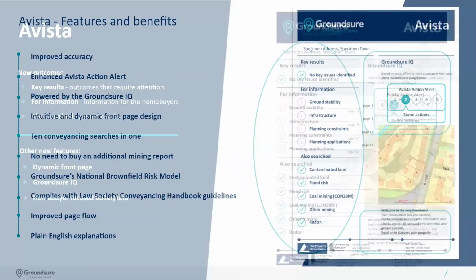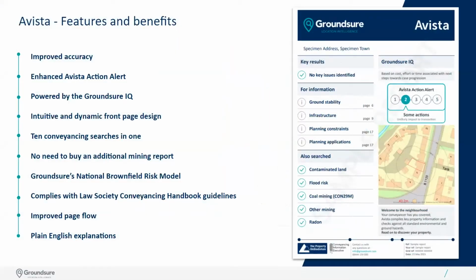And then what we've done is we've made the icons really clear as well on the left. So what it means is that it just improves the accuracy of the report. We use Land Registry title polygons for each report, just so that you know exactly what the boundary is associated with the Land Registry title. As I said, it's powered by that Groundsure IQ, so only the relevant aspects of the report are returned.